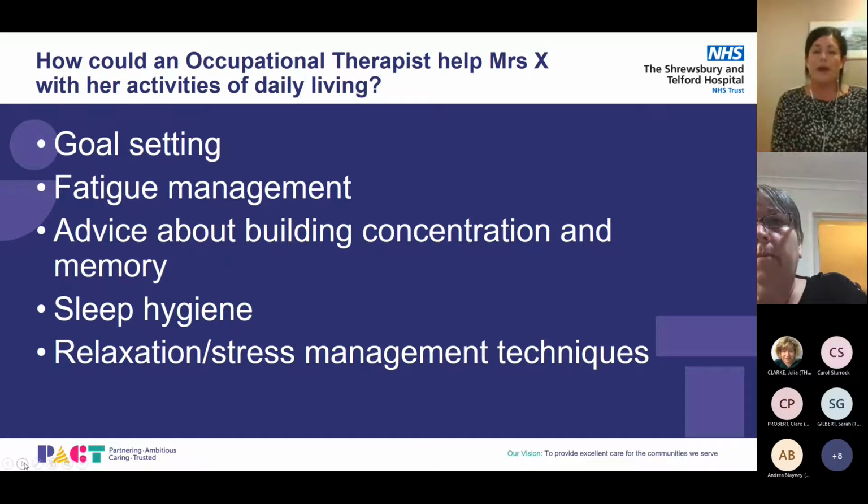So now I'm going to go on to talk about how an occupational therapist could help Mrs. X with her activities of daily living. So the first point I've put is goal setting. So discussing the importance with Mrs. X of grading activities and setting small and realistic and manageable goals. So occupational therapy is very goal orientated and plays a key part in our interventions really with patients. So it might be that Mrs. X's long-term goal is to return to work full-time, or it might be about her goal being about wanting to complete her activities of daily living and daily routines as independently as possible.